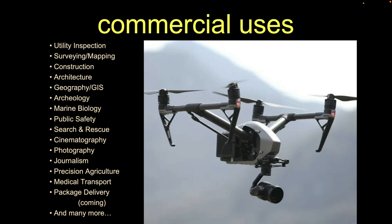Tons and tons of surveying and mapping. You guys will have an opportunity to practice or begin to develop some of your mapping and surveying skills this semester. A lot of stuff in construction. It's insane the way modern construction has been modernized. So this building that we're sitting in, the way it used to be built is you get all these plans, right?